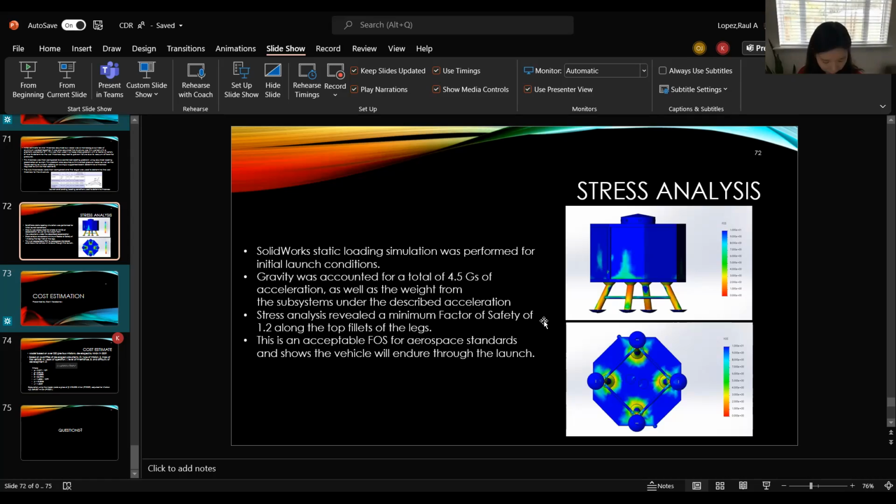Also the factor of safety, as Tom has just mentioned, absolutely 1.2 is too low. Especially if it is a crewed mission, at least 1.5. Yeah. So I actually was talking to Professor Yukaili about the factor of safety in terms of aerospace. I think I talked about this with your group. I think it's the same.